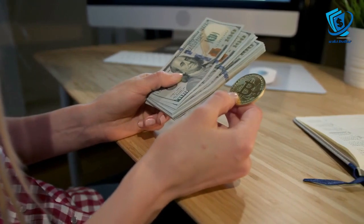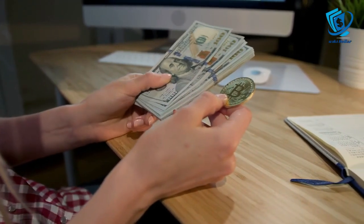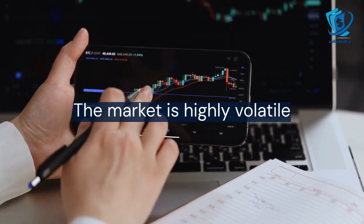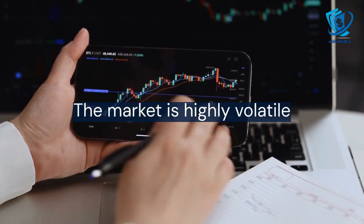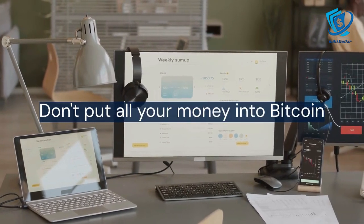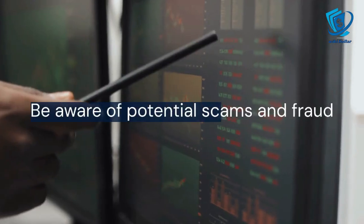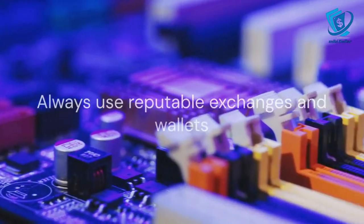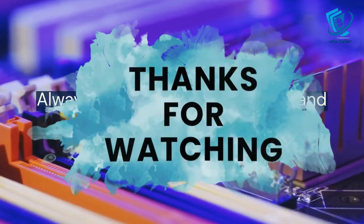7. Understanding the risks. Investing in Bitcoin comes with risks. The market is highly volatile, and prices can fluctuate drastically within a short period. Make sure to diversify your investments and don't put all your money into Bitcoin. Also, be aware of potential scams and fraud in the crypto space. Always use reputable exchanges and wallets.